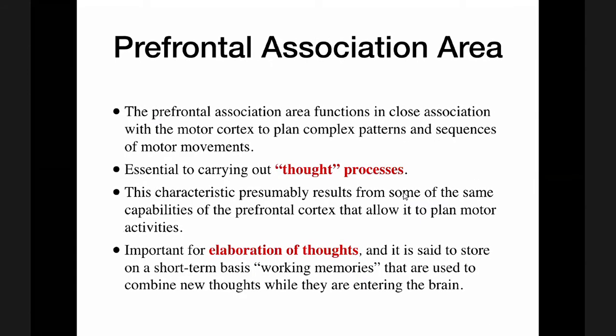Okay? Prefrontal. Let's go to the second association area, the prefrontal. Again, we thought that intelligence was because of the prefrontal association area, because the prefrontal area is so large compared to other animals. Compared to monkeys, our prefrontal area is bigger. That's why we thought intelligence was because of the prefrontal area, but it's not. I will tell you later where the location of intelligence is. So the prefrontal area is for thought process.